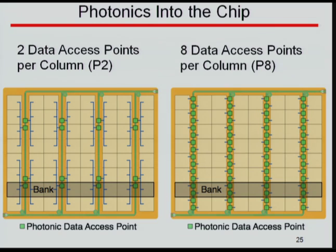What this shows is you couple the light here, you break several wavelengths into each one of the vertical columns, and essentially you can drop your data either here or all the way here, cutting the length of the on-chip wire by the amount that you replicate the photonic access point. So in this case, it's 2. In this case, it's basically 8 times replicated.